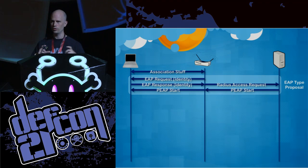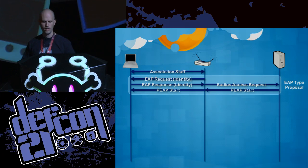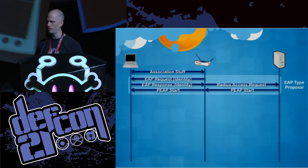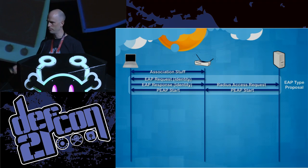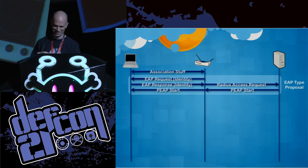So it's attempting to protect that information inside of an encrypted tunnel, which is great if you're sitting on the outside and you're just sniffing it. But if you're the evil twin, they're sending it all to you. But you've got to make sure all this stuff happens. Otherwise, the client's going to freak out. It's not going to send you its credentials and its goodies that you want to get.